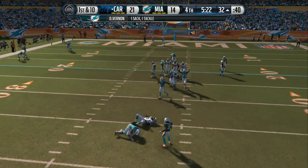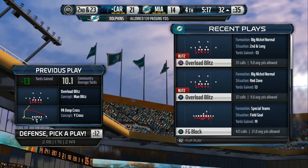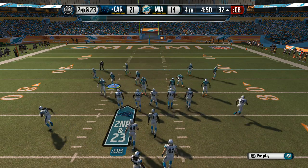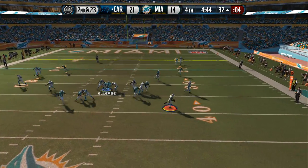The defense gets a sack. Well, good job that time by the defense. They catch the offense off guard, and they send more guys than the offensive line can block. When you're outnumbered, it's up to the quarterback to get rid of the football. He does it, and he takes the sack. The Panthers from the 32.